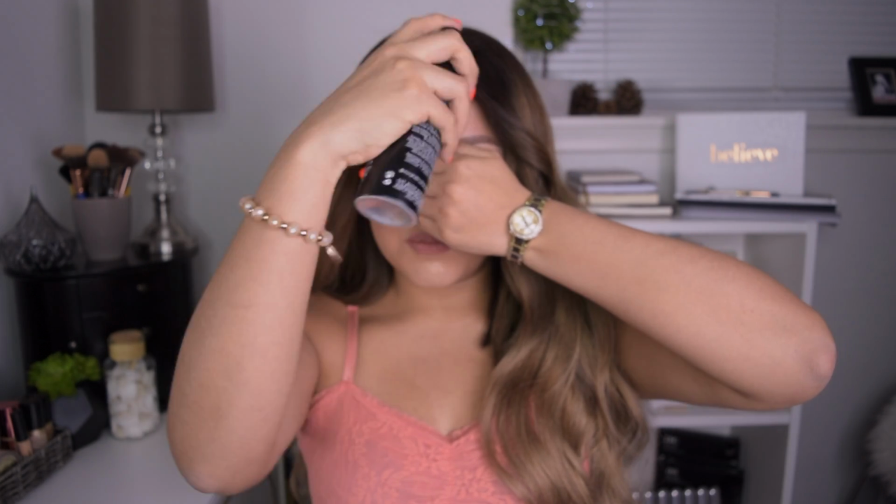So even if you don't want to spray your whole face, you just want to focus on the areas that were highlighted, you can always cover the top, and then spray it, or your forehead you can spray, your chin you can spray, whatever you like, because some people just don't like spraying their whole face, especially with dewy mist, and it's going to make your whole face look dewy, whereas you just want to focus that dewiness on the areas that you highlighted.